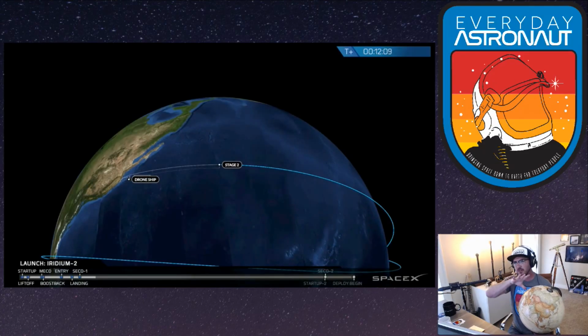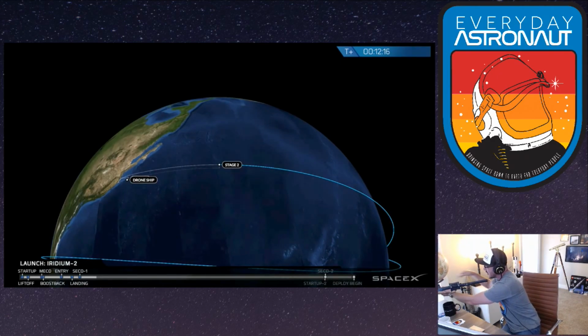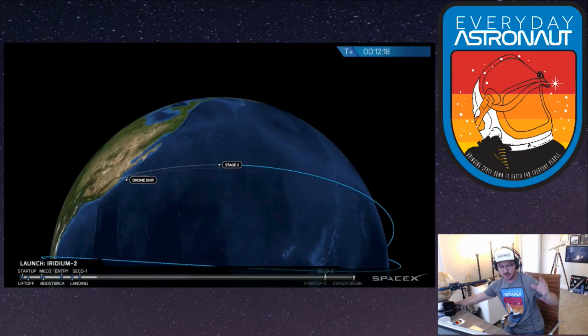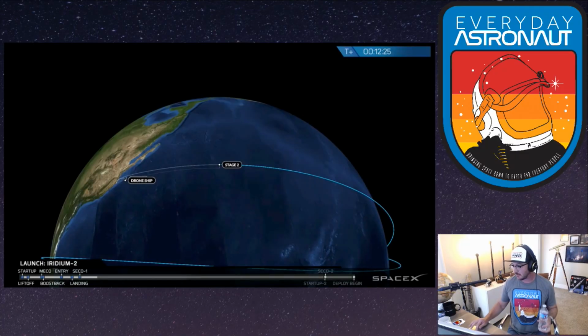So once they line up with the inclination on launch, then they slowly increase its orbit, and I think they go above it for a quick minute, and then come down. It's kind of slow and cautious. They have lots of checks and balances so that they don't have a rogue spacecraft flying up and crashing into the International Space Station with 6 people on board. That's not good. Boom, that's really bad. So, yeah, this is great. This is just what we wanted.